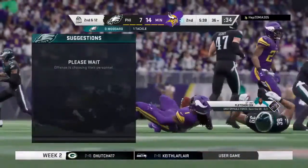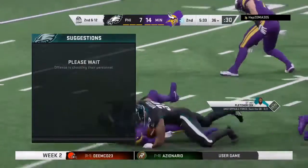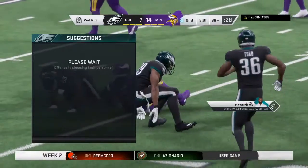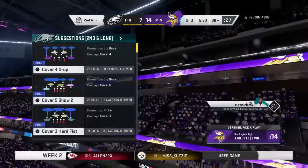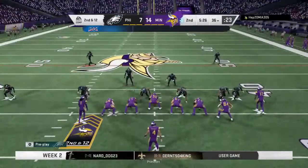It's a loss of 2 there, bringing up second down. Brings up 2nd and 12 at the 36-yard line. So the opening play of the drive goes backwards. Now they'll come up on 2nd and 12.